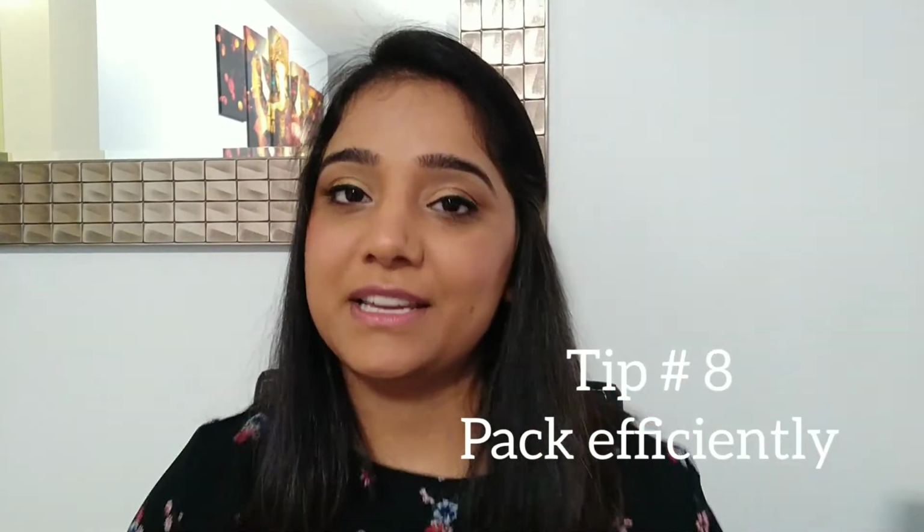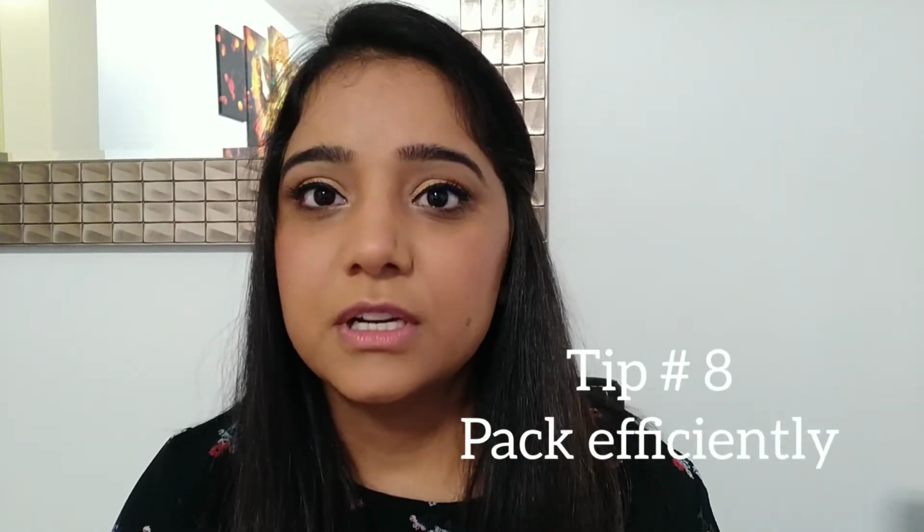Tip number 8, guys, when you're packing your stuff, use the space in between your shoes or your handbags. You put small tiny things like socks, like leggings, fold them properly, small t-shirts, fold them properly, and put them in your handbags or in your shoes, so that the shape of the shoes or the handbag doesn't get bad. You want your handbags and shoes in the right shape when you land here. In this way, you are utilizing the space in the best possible way.